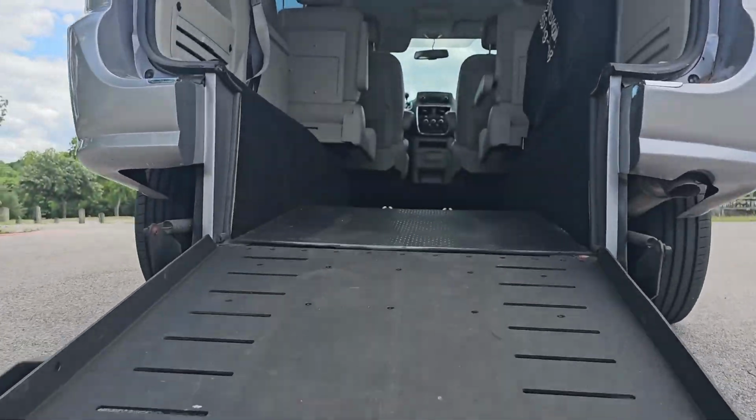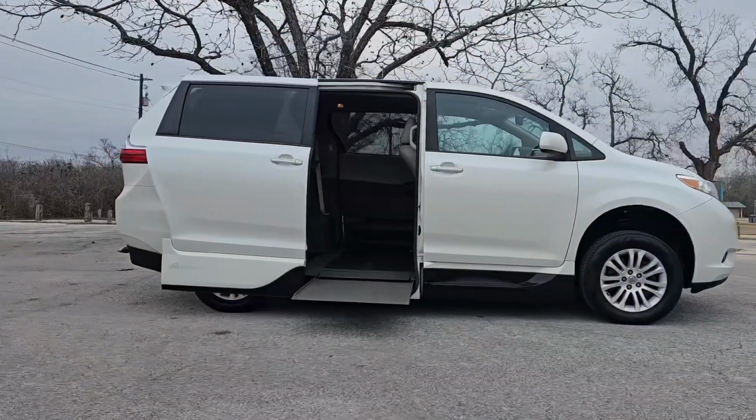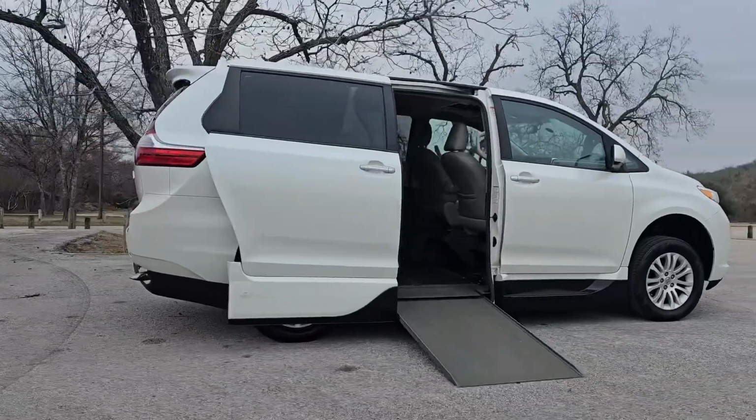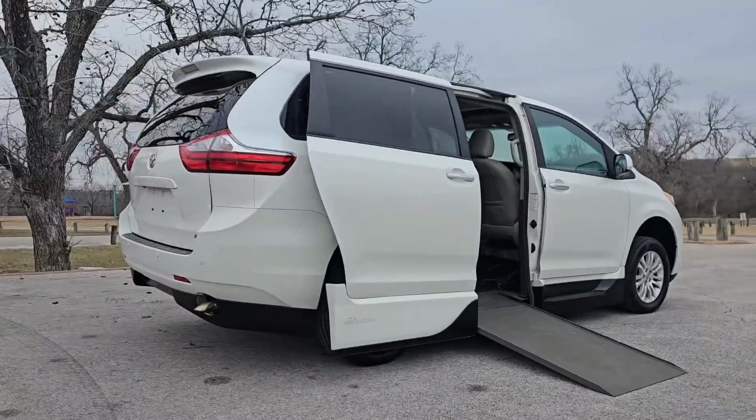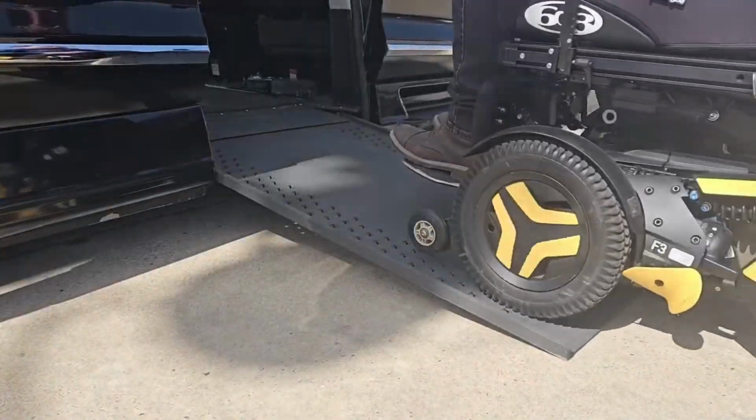Is it a side entry or a rear entry van? Manual or powered ramp? Make sure the ramp deploys smoothly. If it's a power ramp, listen for grinding noises or signs of hesitation. These can indicate mechanical wear.